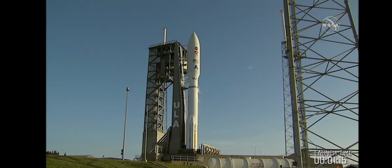SCS count started. 1 minute 15. Produce ECS for launch. Roger. 1 minute 10. Then valves locked.